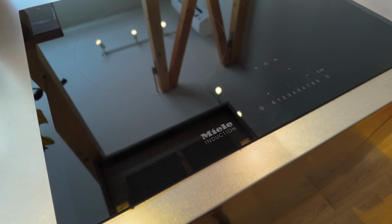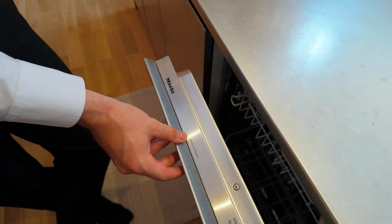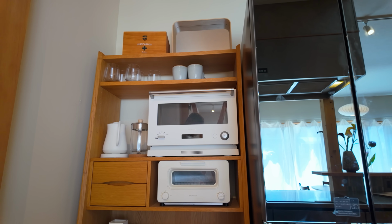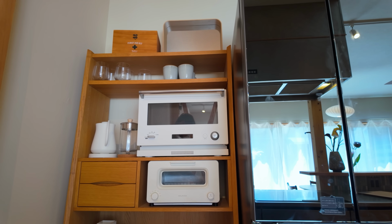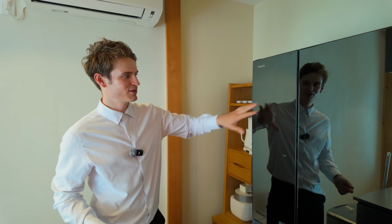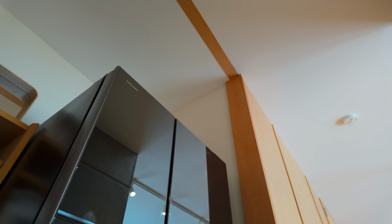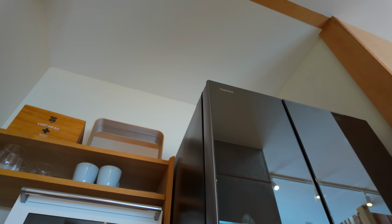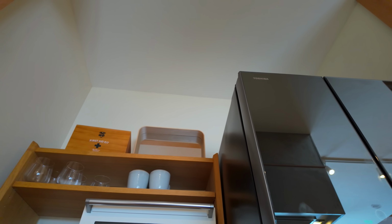We have Miele appliances and a Miele dishwasher. The oven, the microwave, the rice cooker are all Bermuda. White appliances, obviously bought used, as well as this fridge, which is a mirror fridge that will get very dirty if you touch it. The initial idea here was to have one wall and you don't really know what's behind it. But since we have a fridge here with sliding doors, it's going to be one extra movement.